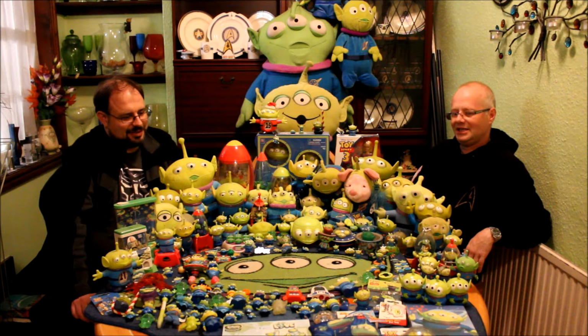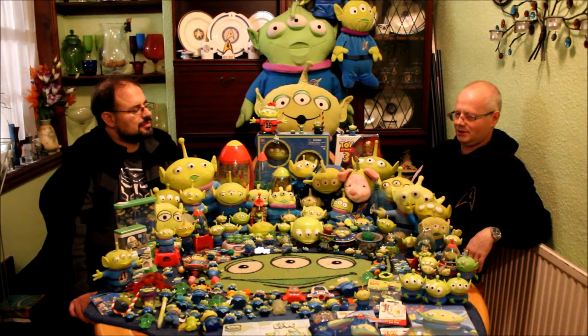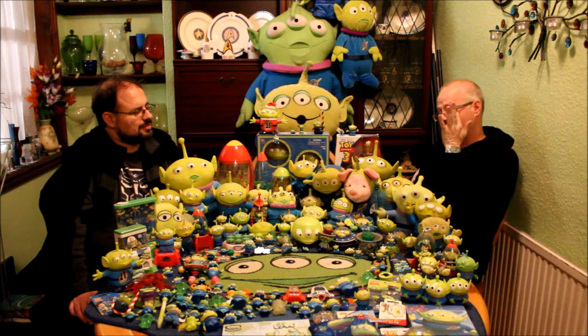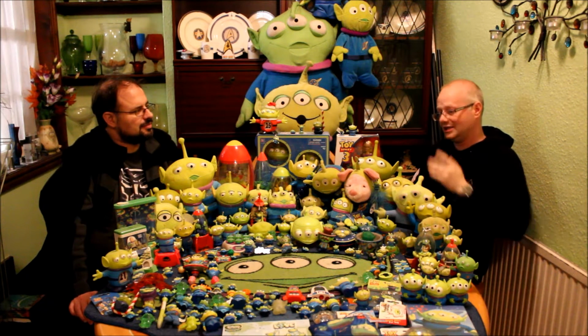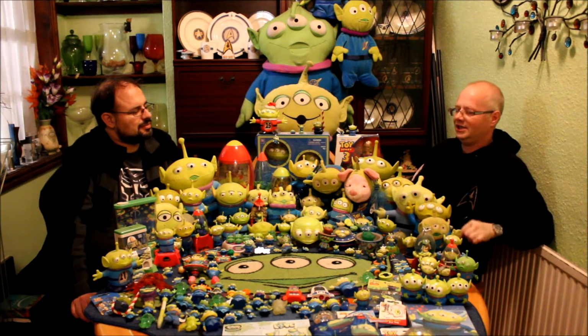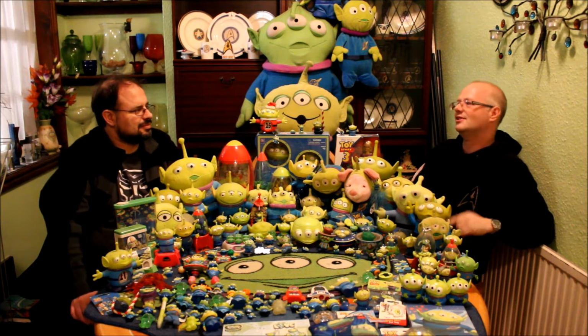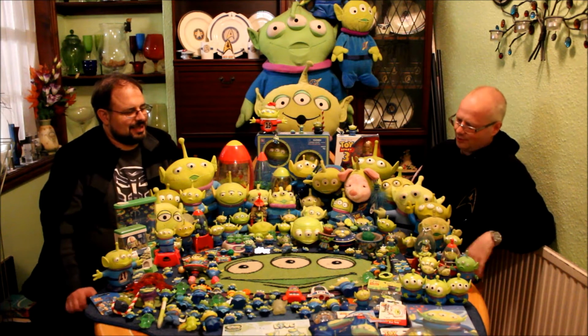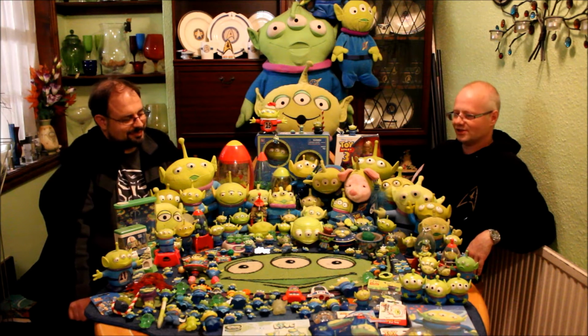Now what you have here is 215 examples of LGMs. It is not my complete collection. My complete collection is just under 400. But these are all the licensed ones. I have a number of unlicensed ones because they're damn cute. Also, I've got doubles and there are colour variations for some.